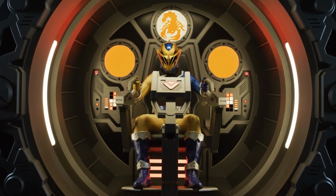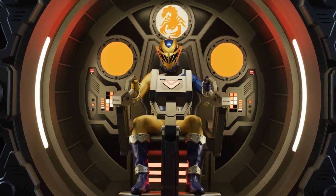Additionally, the cockpit was really, really good. The cockpits for the individual Zords are all very, very nice. And there's no Zord-specific weapon that they've had for God knows how many years at this point. It's just them, again, using the handles in the Zord to finish off the monster with the final attack.